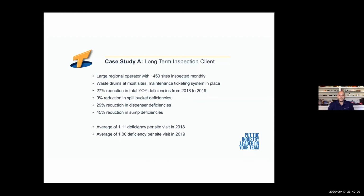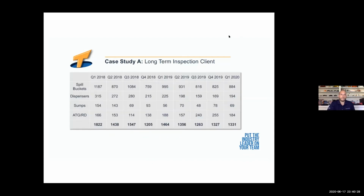In 2018, again, for every 1,000 inspections we did, it's 450, but an average of 1.1 deficiency per site. And in 2019, we brought that number down to 1 deficiency per site. So essentially 450 total deficiencies per month. And here are the raw numbers to support that analysis.